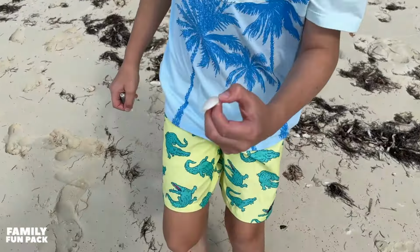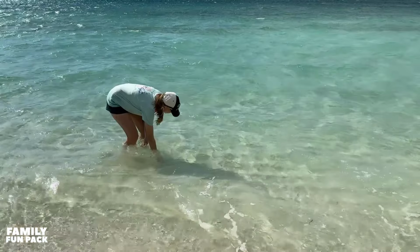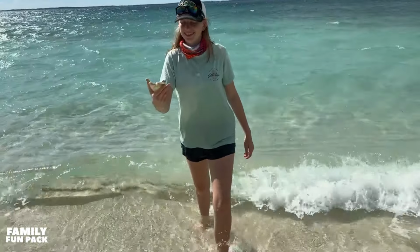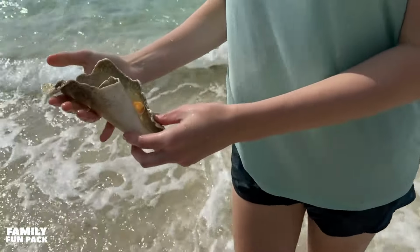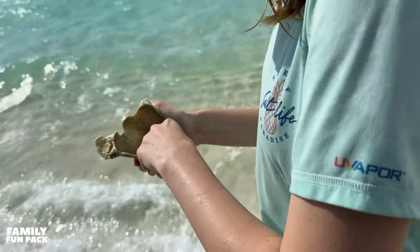David just found another really good shell. Oh my gosh, that's one of the biggest ones I've seen. Look, there's a second shell stuck inside it. I know, I saw that.